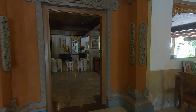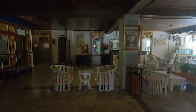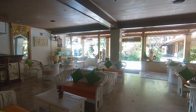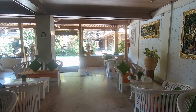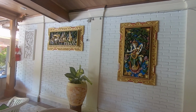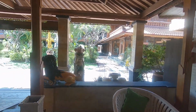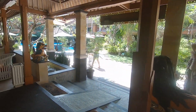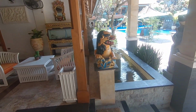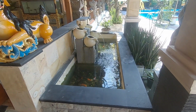All right. Let's look around. We'll show you the swimming pool, and then later on, we'll show you the room as well. And there are more sitting areas on this side here. Looks so cozy. I like the couch or chair color. It's so pink. And there's so many beautiful wood carvings here on the wall. Really good job. Beautiful sculptures around. And they got an aquarium with some fish, and they got a fish pond there as well. Very nice water fountains.